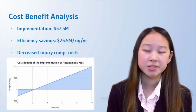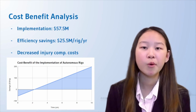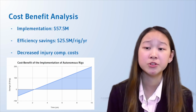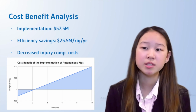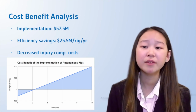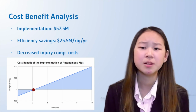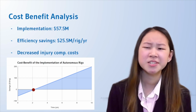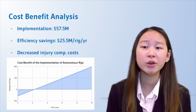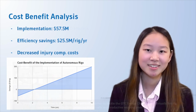Lastly, costs are saved. The initial cost of implementing an autonomous rig is about $57.5 million. Automation saves about $25.5 million a year per rig in efficiency by using predictive maintenance, reducing headcounts, operating in adverse weather, and processing faster than humans, meaning a break-even is reached in about 2.2 years. Compensation costs for injuries and deaths are nearly eliminated, and the likelihood of oil leakage is mitigated due to increased reliability. So let's summarize Riglink.